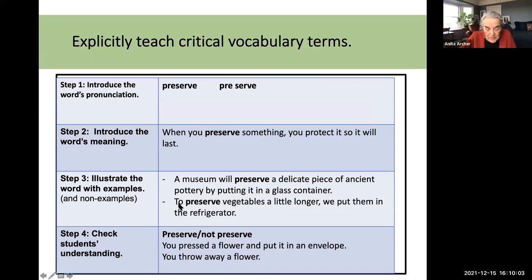I'm going to read, and when I stop, you say the next word: to preserve vegetables a little longer, we put them in the refrigerator and they preserve it. Now, preserve was particularly used as a word with food. If we look at the morphographs in the word, pre is before and serve is to serve it. So before we serve it, we do something to make it last, like put the vegetables in the refrigerator.